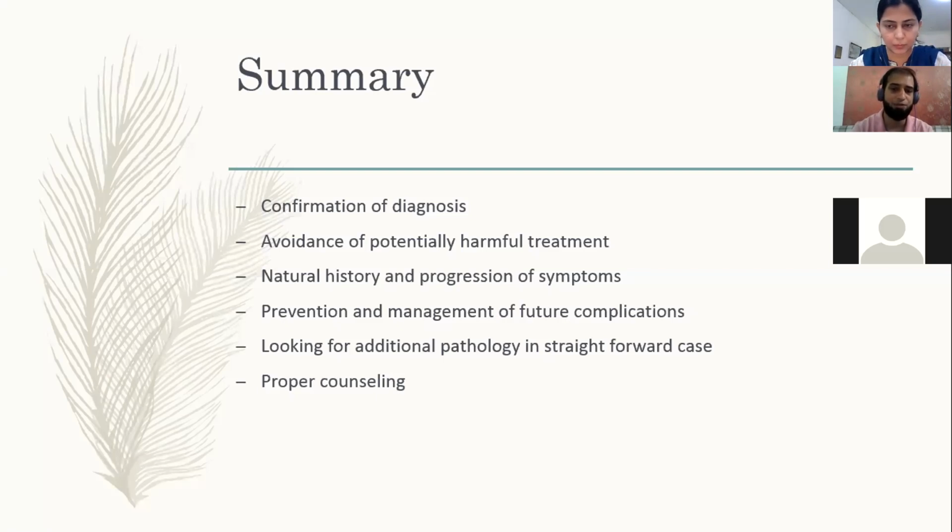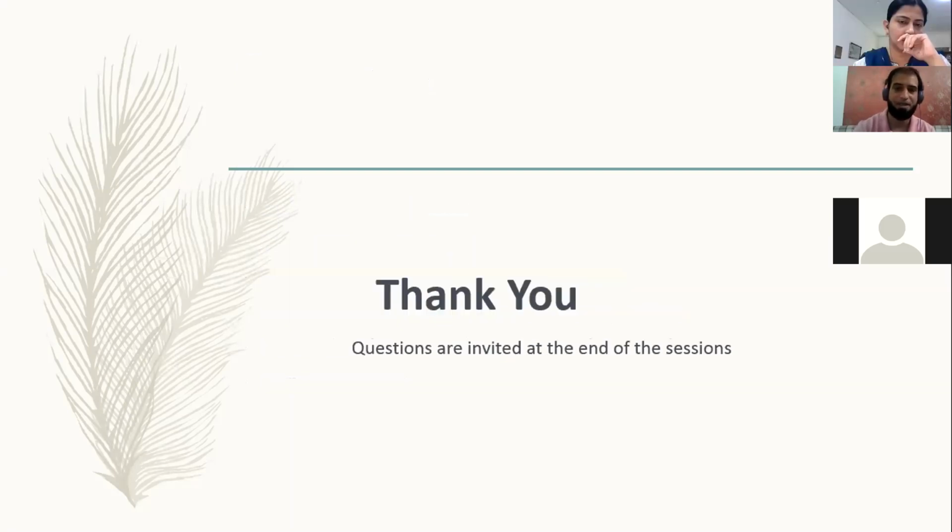Prevention and management of future complications like falls, trauma related with that, and with medications. Looking for additional pathology in a straightforward case, sometimes we just get drifted away. Okay, this is a standard diabetic polyneuropathy, but there's additionally vitamin B12 deficiency going on, or some other pathological process has been going on. And most importantly, from the patient's satisfaction perspective, is proper counseling. If we do that at the first step and give them a fair perspective of what we're going to do, they will follow what we are asking them for. Thank you very much, everyone, and we will be happy to take questions at the end of the session.